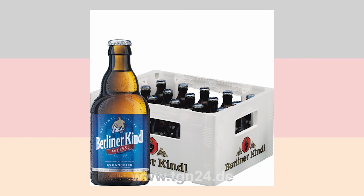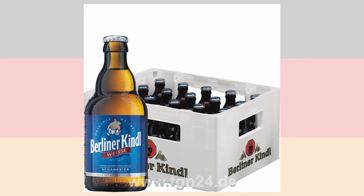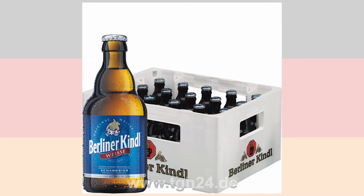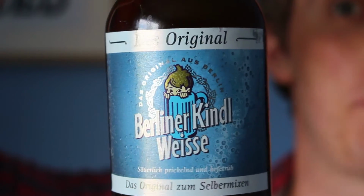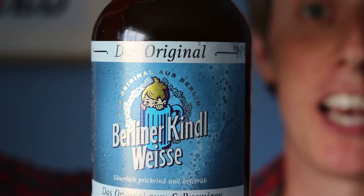The sourness is generally created by a secondary fermentation in the bottle, so be sure not to do this with it. They're usually served in a bowl-like glass with syrups to take away from some of the sourness, but I'm going to try this one as nature intended, and with a raspberry syrup that I've found in a cupboard. Berliner Kindl is known for its Weisse beer that I'm drinking today, and its more widely available Pilsner.